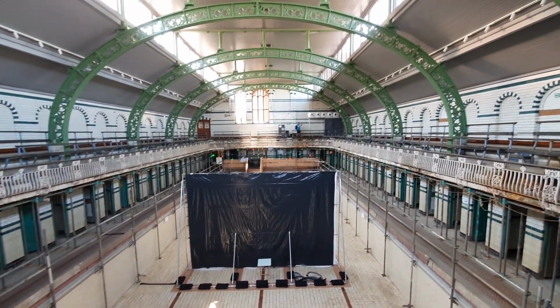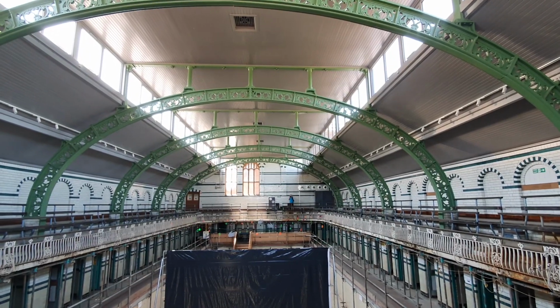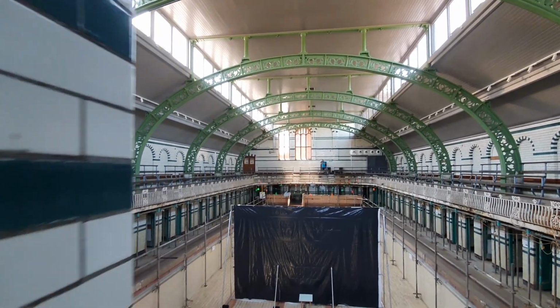So just from up here, you can barely even see Nathan. He's all the way over there. So that just shows you how huge this place actually is. So let's take a wander round.